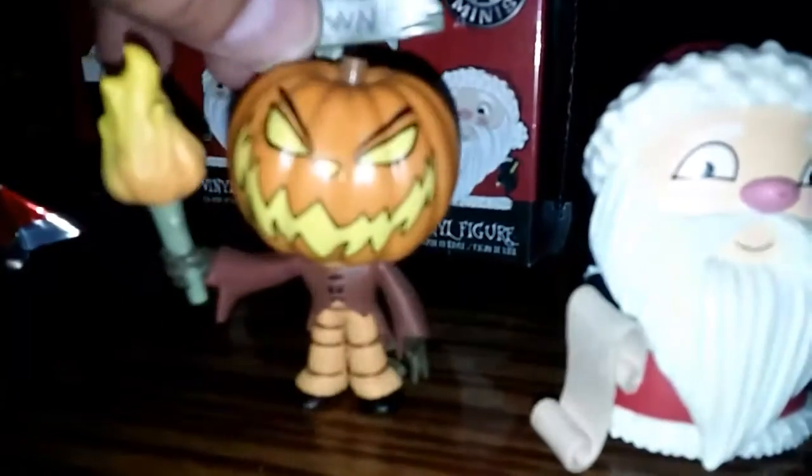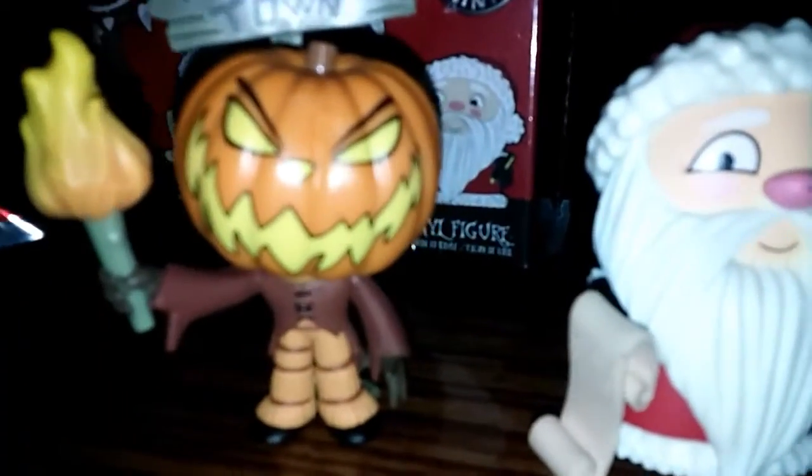I love it. I was not expecting it to look like this. I've seen so many pictures of him, but no one ever did a full 360 shot. Look at Santa. This is so cool. Great sculpt. I like his little list. That would have been cool if it had names on it or something. Still great little minis.